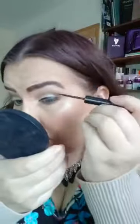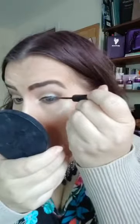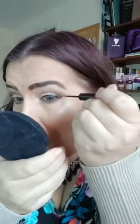So let's get this hair out of the way. Okay, I've got to concentrate when it comes to this part. Okay, up toward the tip, and then I just kind of connect it down and fill it in.